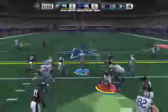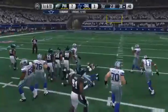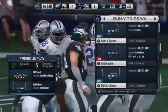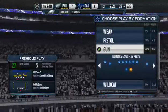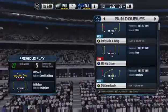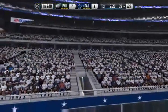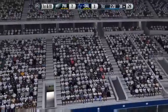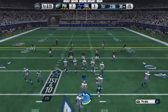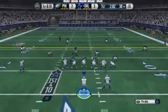Murray's going to take the handoff now. Got some daylight. A big chunk of yardage gained by DeMarco Murray. Murray's going to be tired after this run. That is a good long run. The offensive line was terrific, and he does a good job finding a hole and picking up those yards. First down here after the run. That long gain sets them up here on this play.